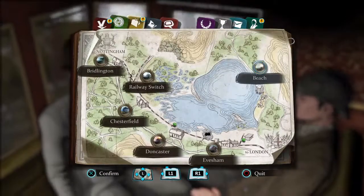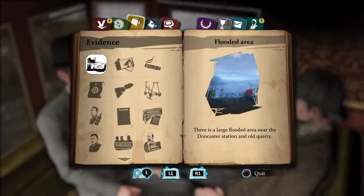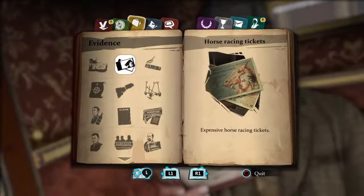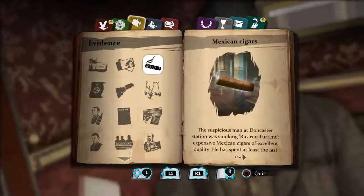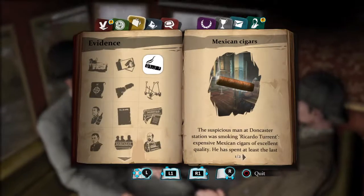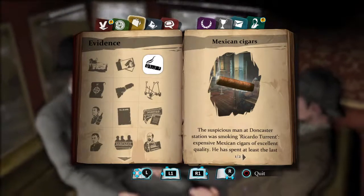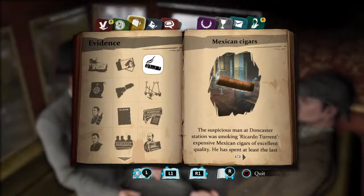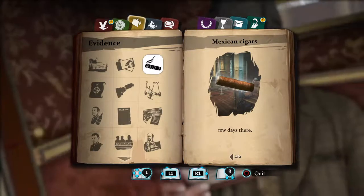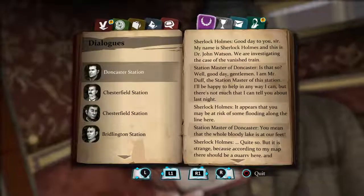Meanwhile, there is a large flooded area near the Doncaster station and Old Quarry. Expensive horse racing tickets, Mexican cigars. The suspicious man at Doncaster station was smoking expensive Mexican cigars of excellent quality. He has spent at least the last few days there. And how the station master didn't see him, it's impossible.